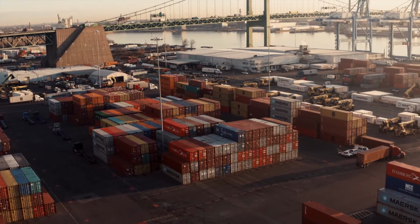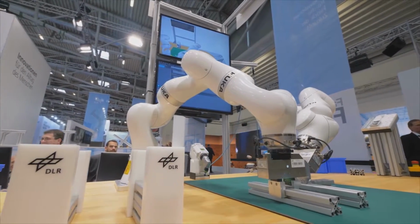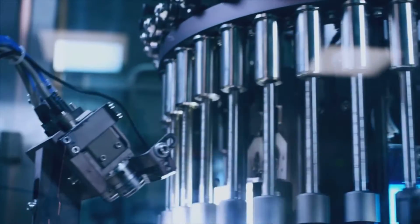Robotics shipments have increased by 12% in the last 2 years. More than 3 million industrial robots are installed annually by several companies across various industries.